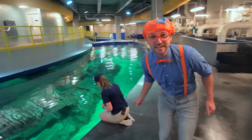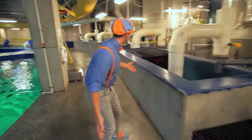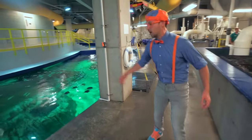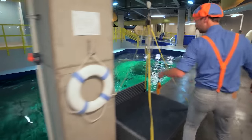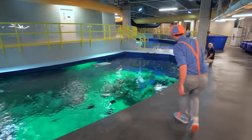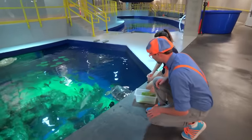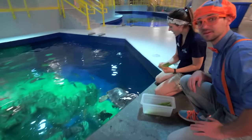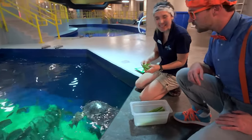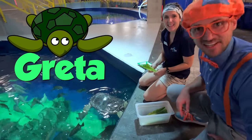Ooh, she's feeding a turtle! Come on! Whoa! So many cool things up here! Whoa! Okay, let's go over here. Whoa! Okay, what are you doing? I am feeding Greta, our green sea turtle. Ooh, she's feeding Greta? That's a nice name.